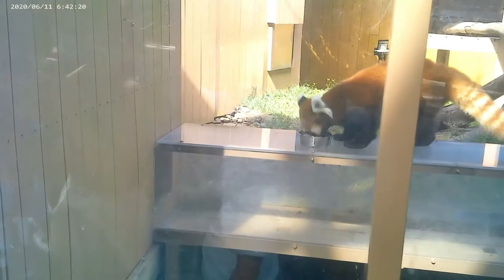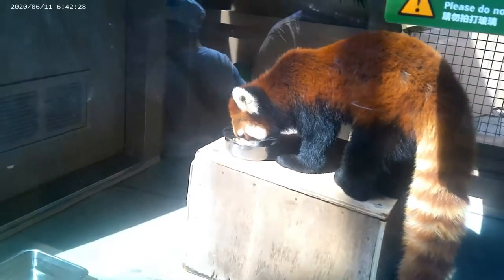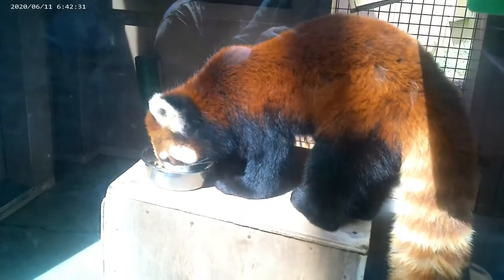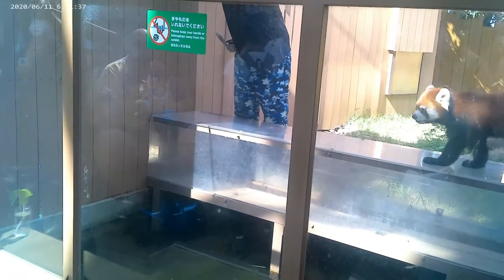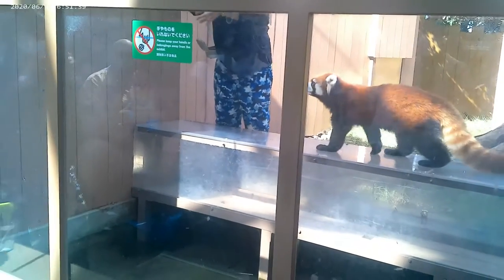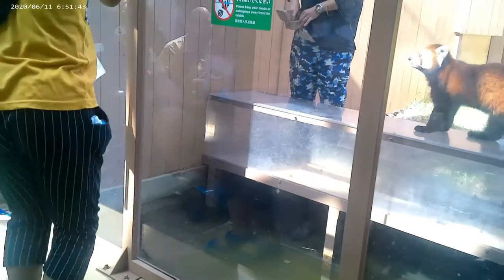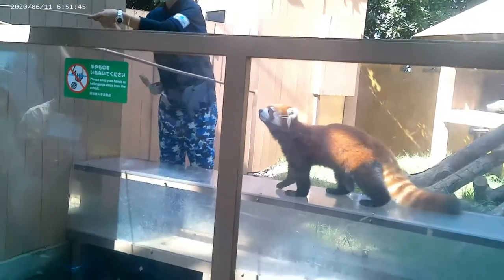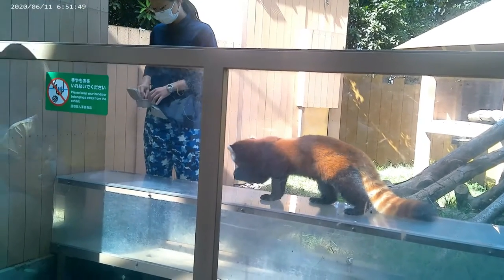These are red pandas. They're feeding this red panda here, and then the kids come up and use a stick, feed the red panda little bits of apple, it looks like.